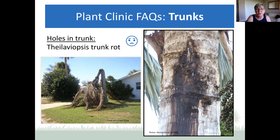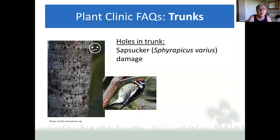By the way, I should have said on the Ganoderma, do not plant another palm in the place where you've lost one to Ganoderma, because it persists in the soil, and again, it affects every plant. With Coelobiopsis, you can take a chance, even though it also persists in soil, so long as you can protect your palm from wounds, and that includes birds pecking at it, then you're going to be okay, because there has to be a wound present.